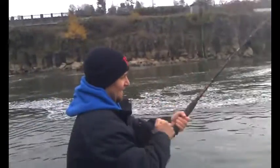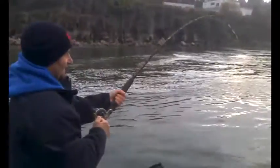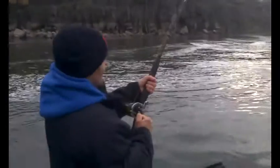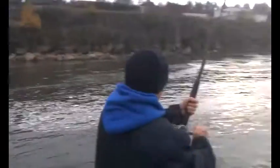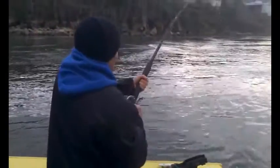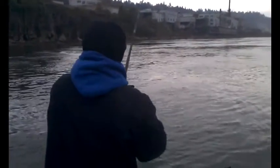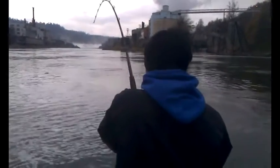Got Chris tied up here with a big one. I don't know how big it is. It bit the bait on the way down. Hopefully we can get him through all these boats that are below us, and hopefully we can stay right up here with him. It's been kind of a slow bite on the big ones today. We had to break down and put the small baits out.